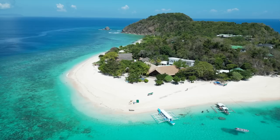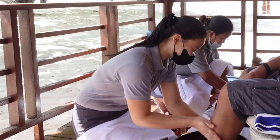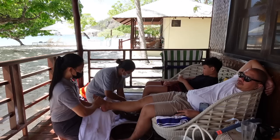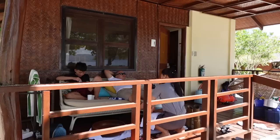Here in Club Paradise Palawan, they have a welcome foot wash. Here, sir, we have rice with blue turnip flower scrub and then coconut oil, po. And there's Kuya Mike, Jen's brother, enjoying the foot wash. Relaxing. There's the Dugong Bar just across the beach.